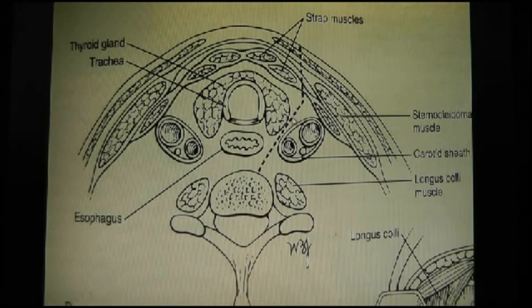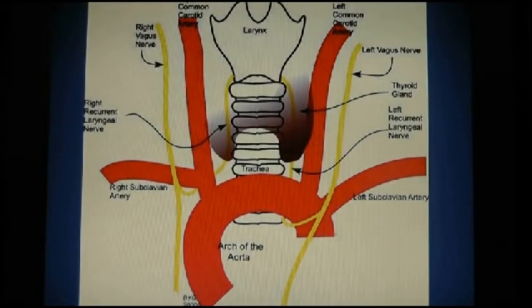They're medial, and then you go medial to the carotid sheath. And then right onto the bone, and then you have the windpipe or the trachea, and then the tube to your stomach, the esophagus. So obviously any of these things can get injured on the way in for anterior cervical fusion.